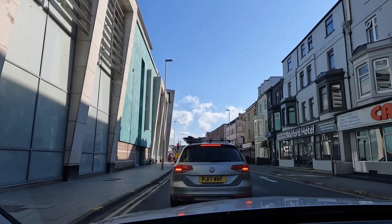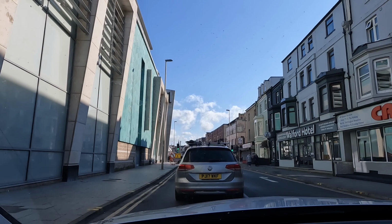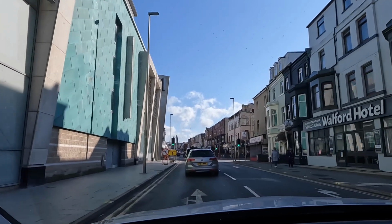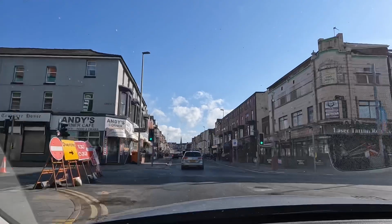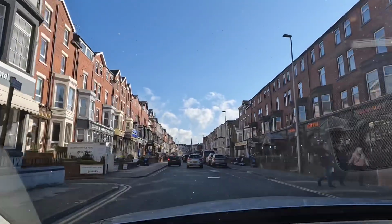Of course, they're building the extension to the Houndshill. So, to be honest, I did kind of guess that we would end up with the diversion all the way up and round. Well, I mean, frankly, building a building in the middle of Blackpool town centre, you've got to take your hat off to them.